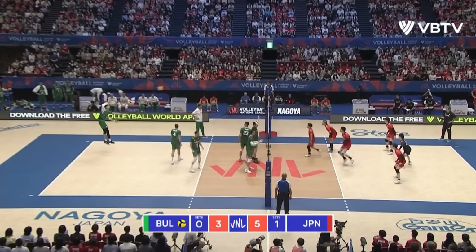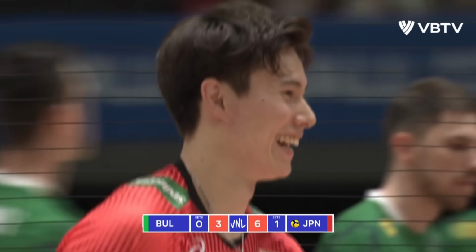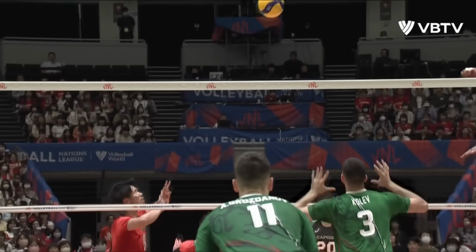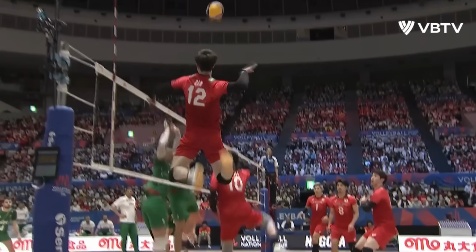Great. Right in the early stages of set number two. Again, it's a float serve, and Sekita. He's an attacker! What a play. Quick tempo to the pin.